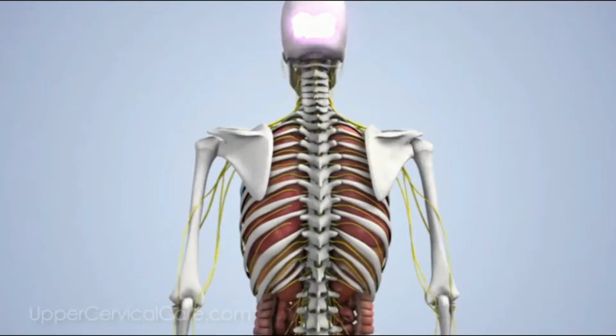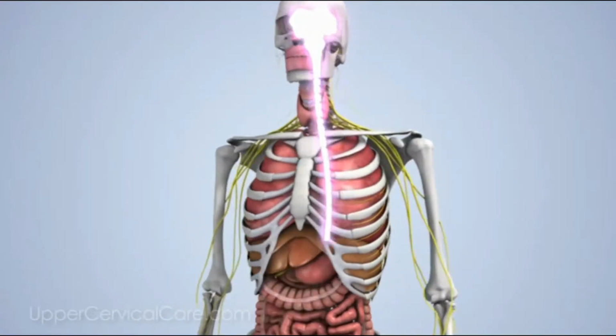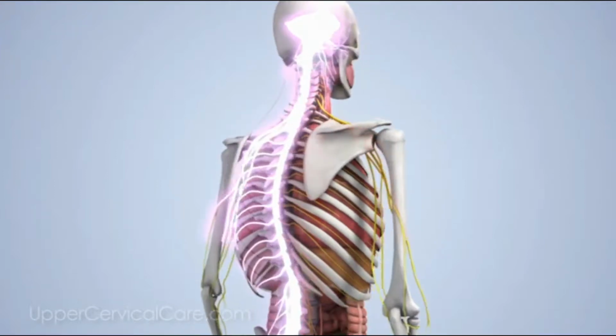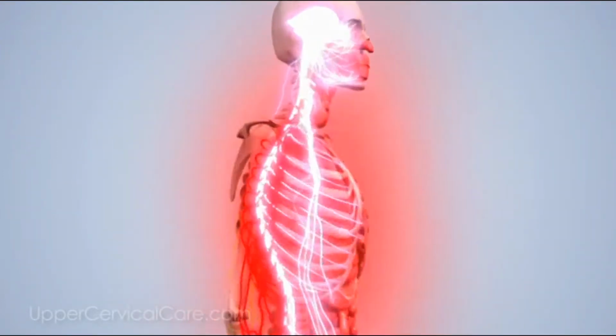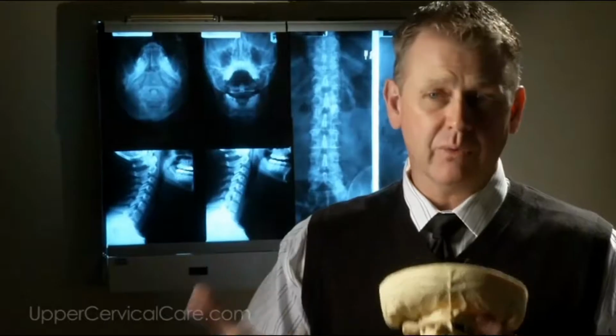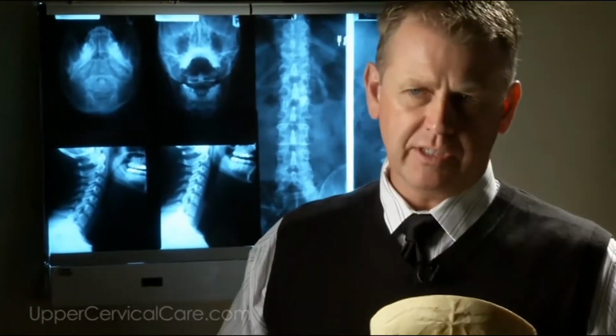So let's say one of the top 2 bones in your neck gets misaligned just enough to cause some irritation, to interfere with that nerve flow from your brain to any one or multiple parts of your body. Well, if where those particular nerves go do not get a full amount of nerve flow, then that part of the body is not going to work the way it's designed to work.